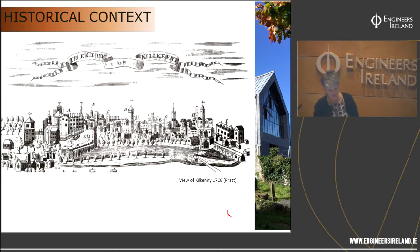I'm Project Liaison Architect with Kilkenny County Council. I'm a graduate of DIT Bolton Street and have worked for most of my life within Kilkenny County Council. So I'm acting as the client representative on this project. And a number of the projects I'm involved in at the moment are relating to protected structures.